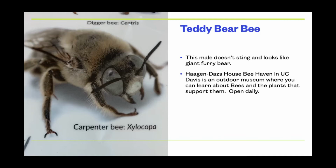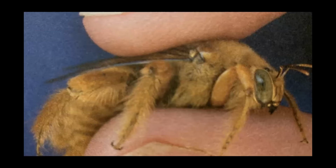And then Susan, if you will put the next slide on, you can also maybe be lucky like I was and hold the teddy bear bee. They don't sting, they're super docile and gentle, one of my favorite bees. They literally will let you just hold them and they're adorable. So I hope you get a chance to go visit.